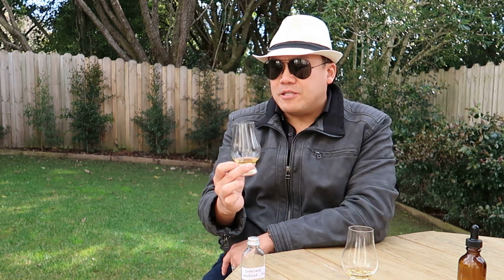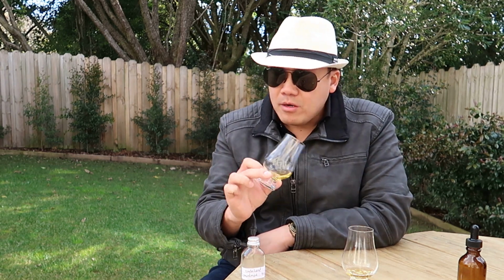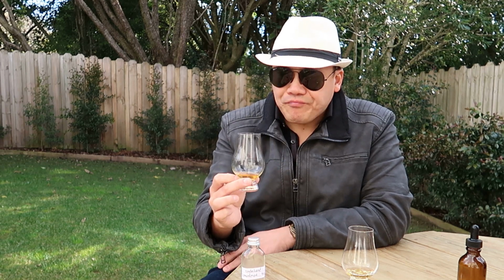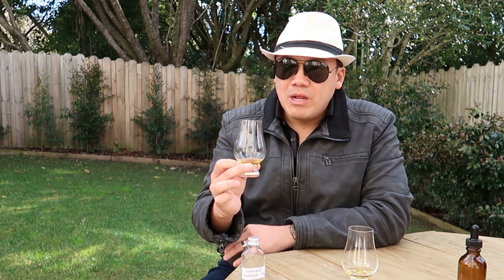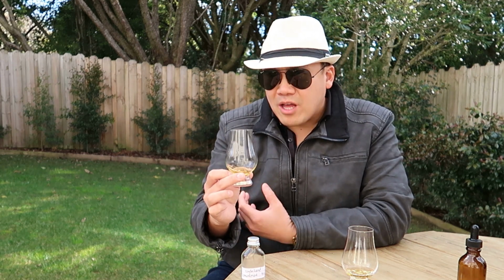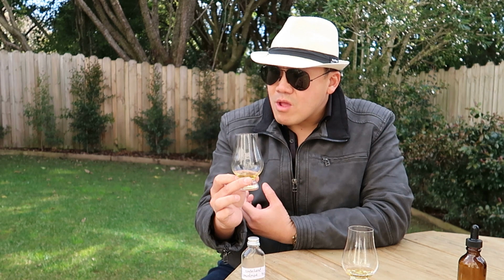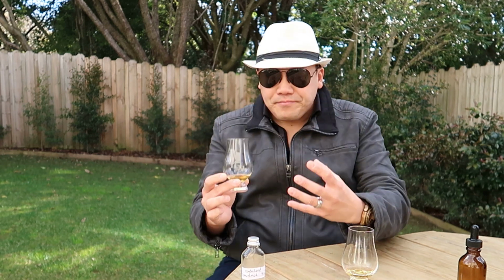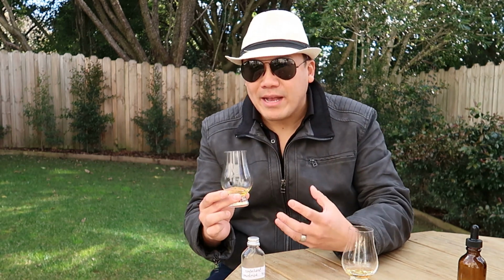It's in the high 50s, but the sensation is extremely mellow. There's not really much burn in there. I mean, there is a little bit, obviously, with the high ABV, but it's very oily, very waxy. I'd say more oily than waxy.